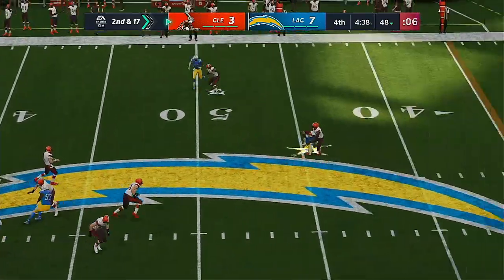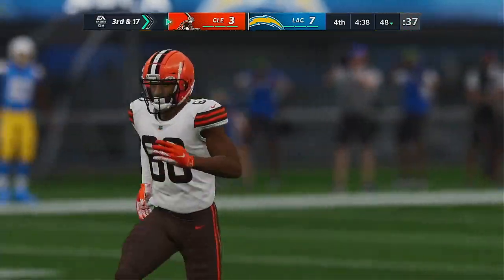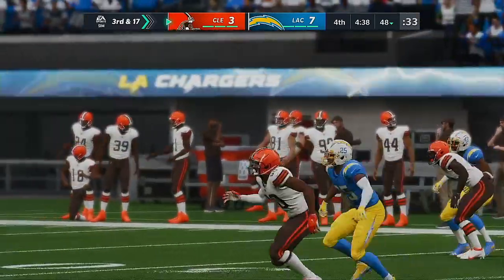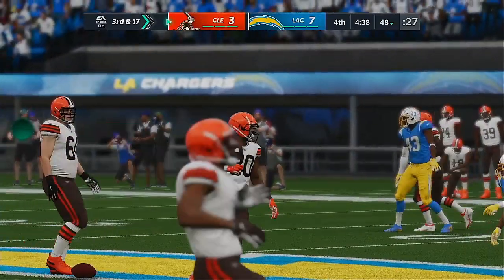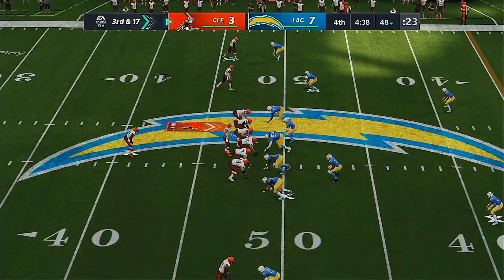After the sack on first down, Mayfield, and this one incomplete. Too much contact to hold on to that one, and it's third down. This has certainly been a physical game so far. Limited scoring opportunities for both sides, and there's another chance that goes unfulfilled. Seventh play of this drive coming up, but a long way to go on third down.